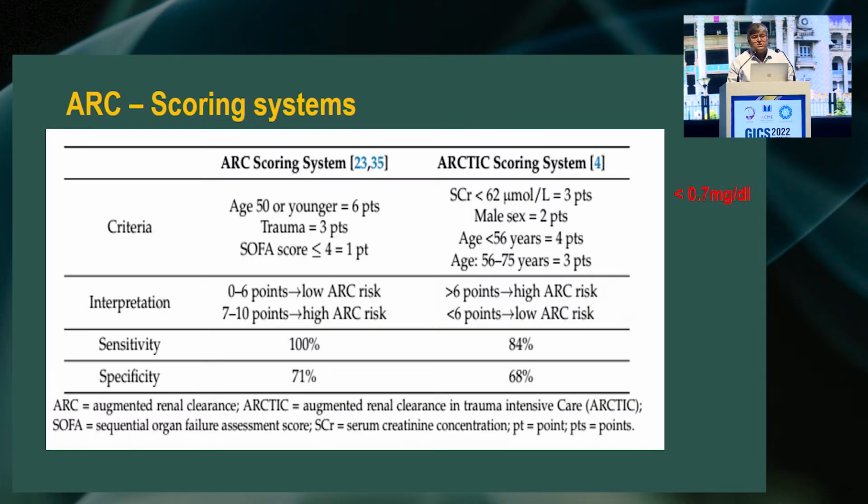There are certain scoring systems for high risk patients, so you understand this patient might develop ARC, and you can take better precautions for this group of patients. One is the age criteria, another is the SOFA criteria, and if it is a trauma patient, there are two scoring systems, ARC or ATIC for the trauma patient. Both scores have high sensitivity and high specificity, and both show that if the score is more than 6, then it is a high risk for developing ARC.